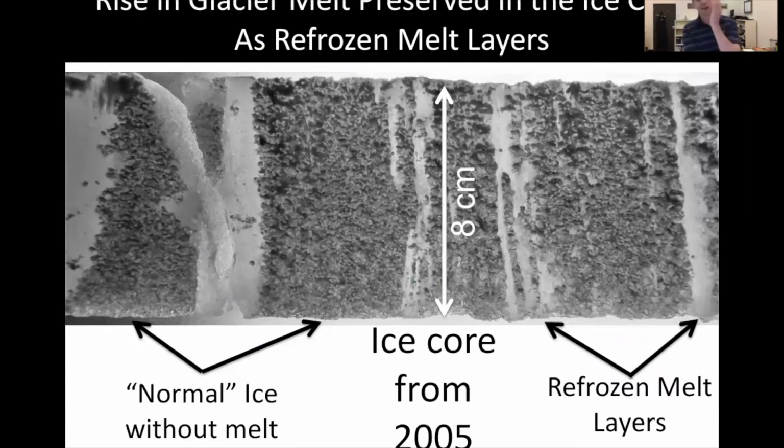Another way of getting temperature, so isotopes are one good way, but another way of getting temperature is by actually looking at what we call melt layers in the ice core. What these represent is times when the temperature was just a little bit above freezing at that exact location. Maybe just for a couple days or just a couple of hours in a particularly warm afternoon. And so the surface of the glacier will melt, and that melt water will trickle down into the snow and then refreeze.